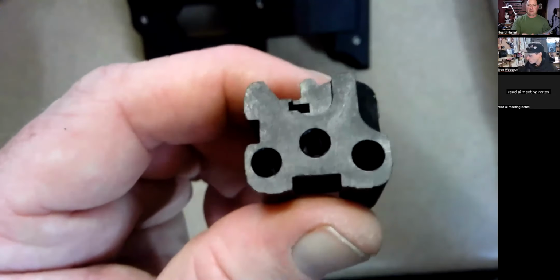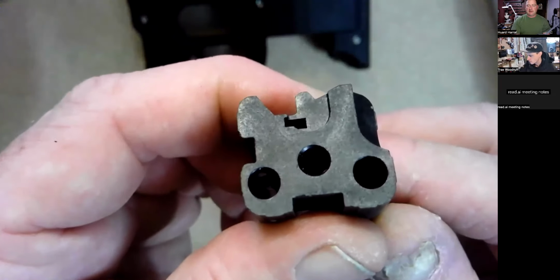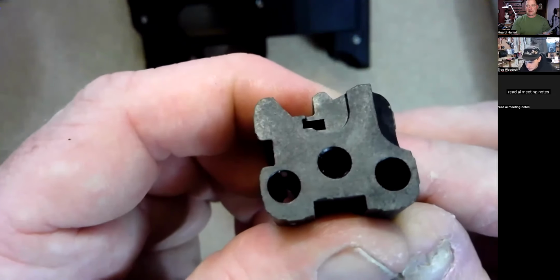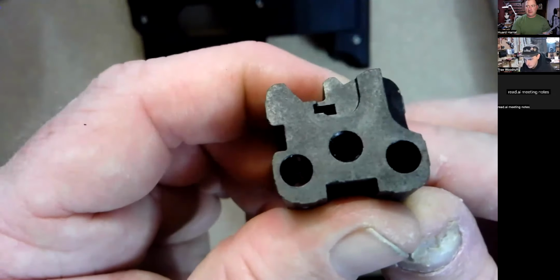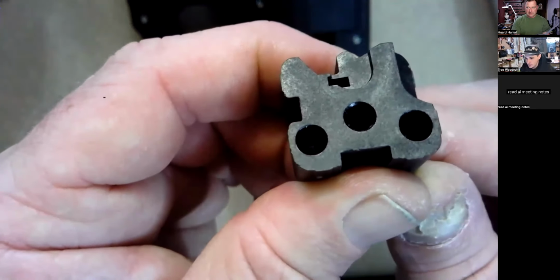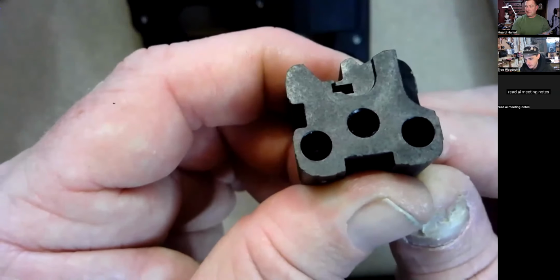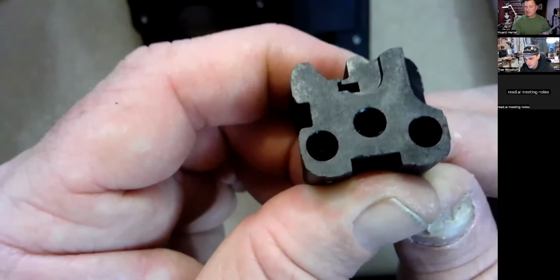There we go. If the ammunition's not strong enough, or the chamber's rough, so the chamber's not polished, what happens is the case doesn't come out of the chamber because there's nothing to pull it out. Which is why you got a lot of double feeds or failures to extract, failures to eject.